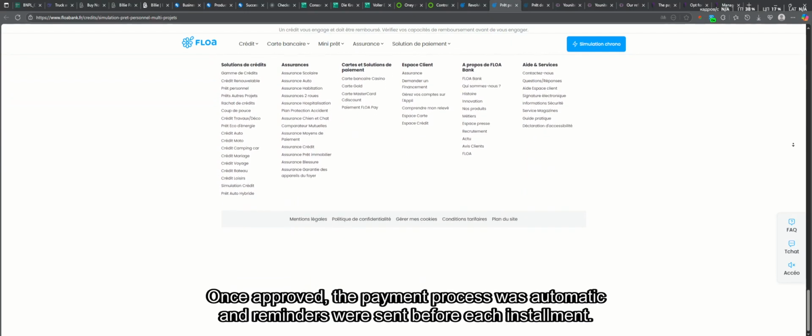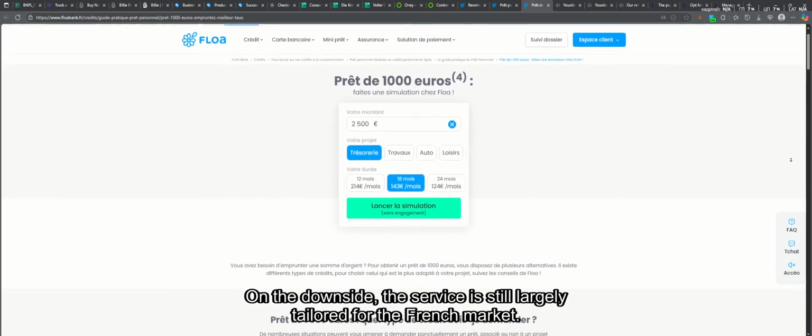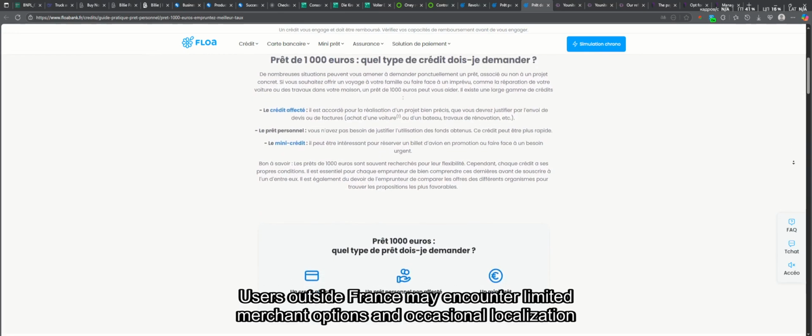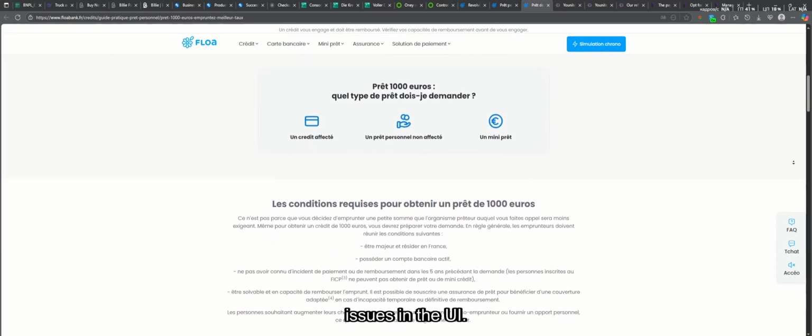Once approved, the payment process was automatic and reminders were sent before each installment. On the downside, the service is still largely tailored for the French market. Users outside France may encounter limited merchant options and occasional localization issues in the UI.